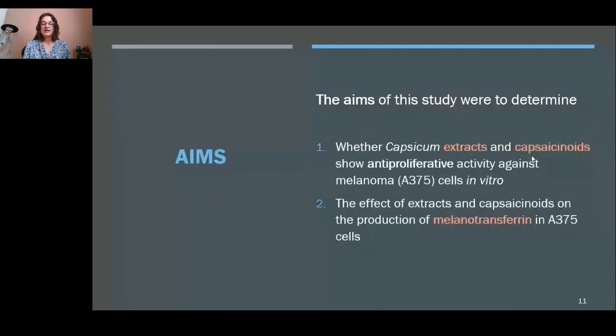So the aims of the study were to determine whether capsicum extracts and capsaicinoids show anti-proliferative activity against the A375 melanoma cell line in vitro, as well as the effect of the extracts and capsaicinoids on the production of melanotransferrin in the A375 melanoma cell line.